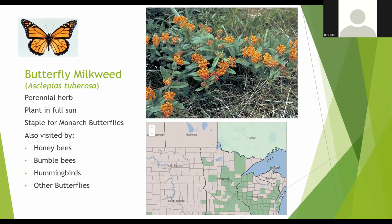Next one is butterfly milkweed, or just butterfly weed. It's different than most milkweeds in that this does not have milky juice like other milkweeds. This is a staple for monarch butterflies. The caterpillars feed on the plants, and the butterflies also feed on the flowers. The root is chewed by Indians as a cure for pleurisy and other pulmonary ailments. So the plant is sometimes called pleurisy root. Pleurisy is an inflammation of the tissues that line the lungs and the chest cavity. Honeybees and bumblebees also visit this, and hummingbirds also like this. The brightly colored flowers attract many of these insects.